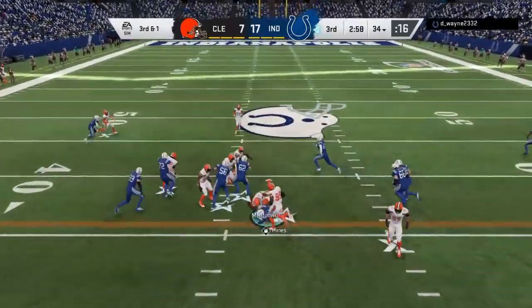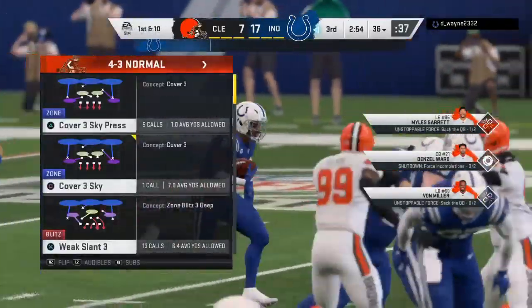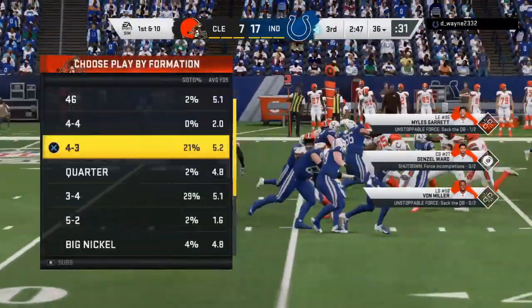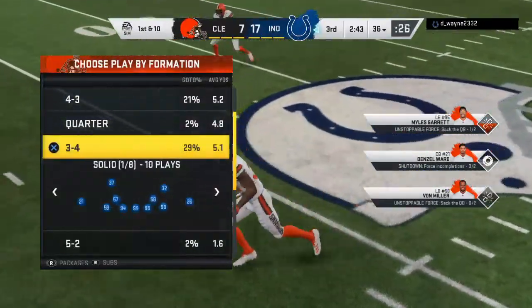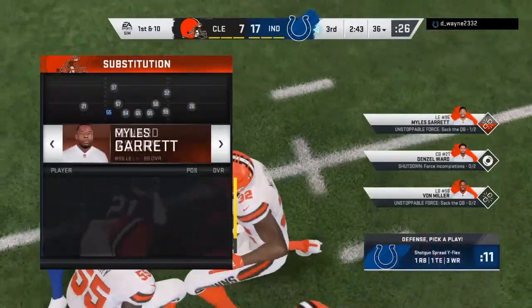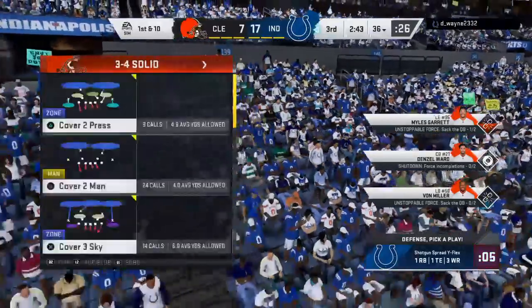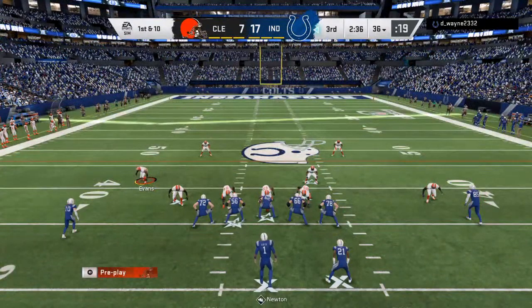On 3rd down, Hines. And he's able to get the first before he's taken down at the 36. 2 yards and able to get the first down in the process. 1st and 10 at the 36-yard line. So from the 36 now, 1st and 10.